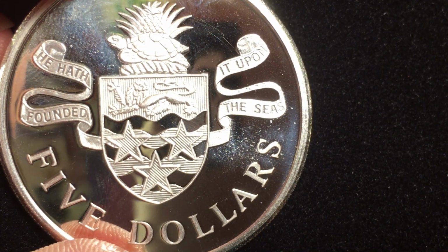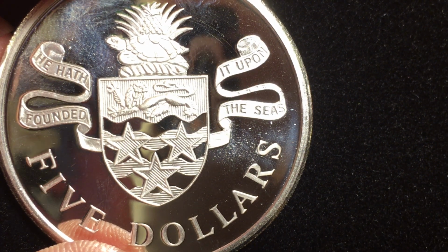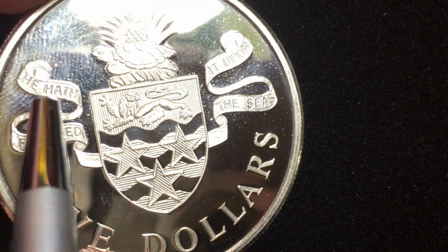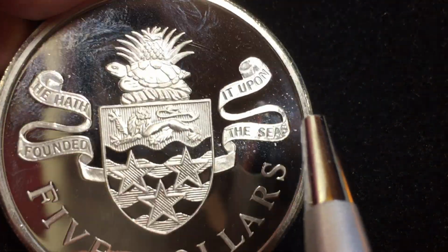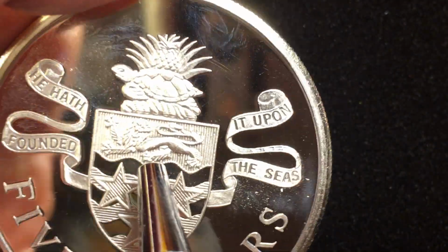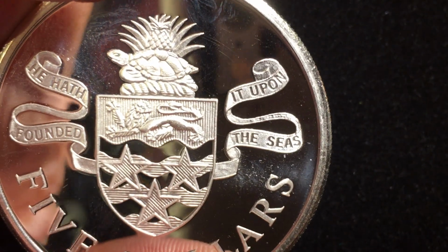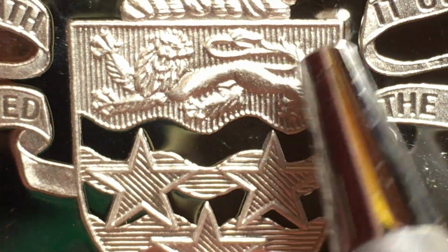When we magnify it, we see that it says something on the back. It says, "He hath founded it upon the seas." And that's the Cayman Islands. This is really cool. There's a pineapple, there's a turtle, there's the lion, which is on the British coins. This is the lion with the claws, and he's not lying down, he's kind of stretching out, and the tail with the tufts on it, and 3 stars down here.